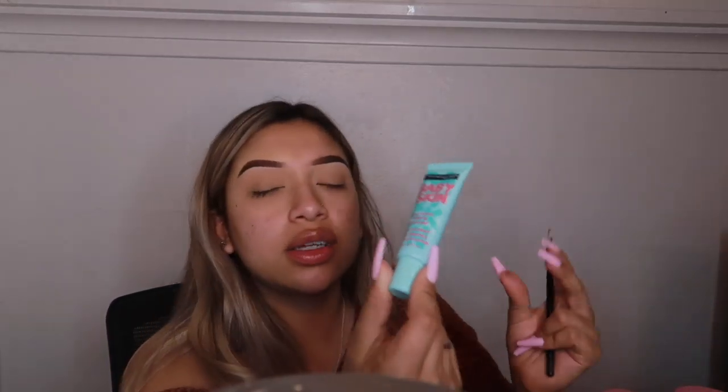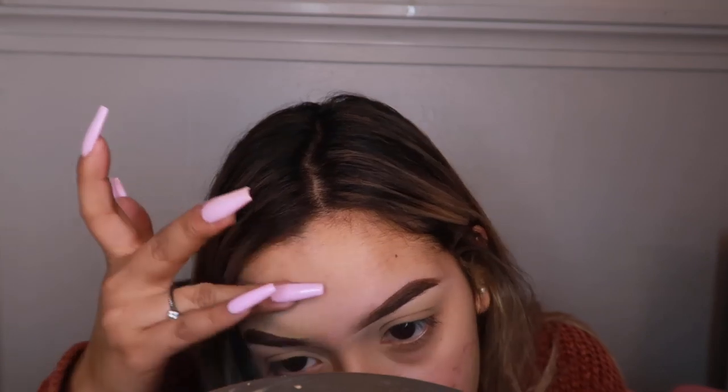I'm gonna use the Baby Skin primer. Sorry, I didn't do that before. Oh my god, this thing comes out with so much. Oh shit. Obviously there's no really wrong shade for primer, I don't think. A lot of the times they're meant for everyone, I think, right? I don't know. Oh my god, my nose is kind of bad.